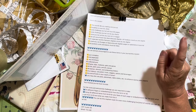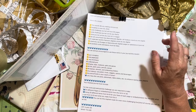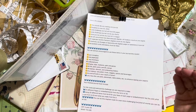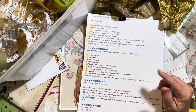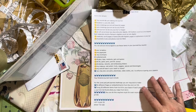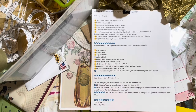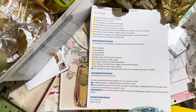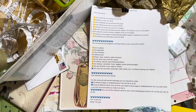All pockets, tucks, and places must be filled. So when you're finished with your journal, everything that has a place for something, it needs to have something in there, okay? This month, you can and are encouraged to use, look at all the junk around my desk, the following items in your journal this month.